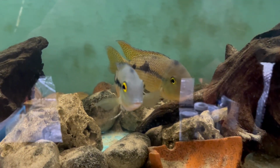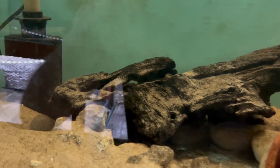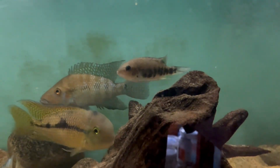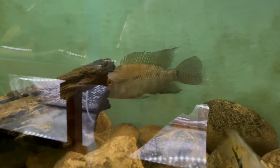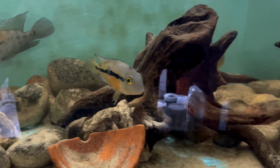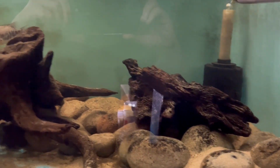So this is the last tank, the F1 pair of Nicaraguenses. This tank's looking a bit thin as well. The other male minori. That's on the Cichlid tuber. And the Robert Stoney has gone a bit shy. That's about all I've got in this tank. But again, more on what my plans are there for the next few months and the next week or so.